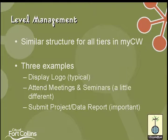And I'm going to go just briefly through 3 examples. One that's very typical, displaying the ClimateWise logo, the sticker in your window, and kind of that as a standard example of what My ClimateWise interface looks like. We'll also look at the meetings and seminars requirement, because that one's a little different in terms of how you interface with My ClimateWise. And finally, the project and reduction data reporting, which I list on here because it's a little different and because it's very important. It's kind of a keystone of the whole program.